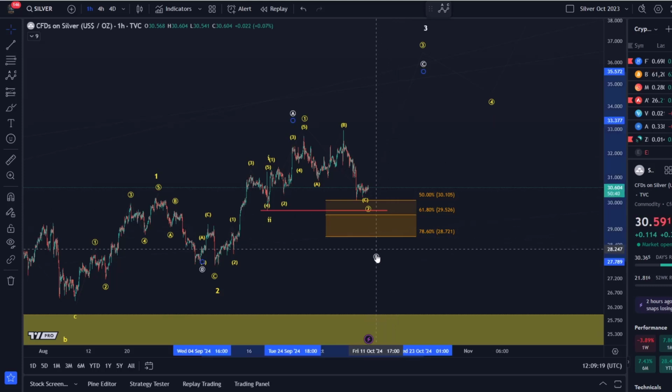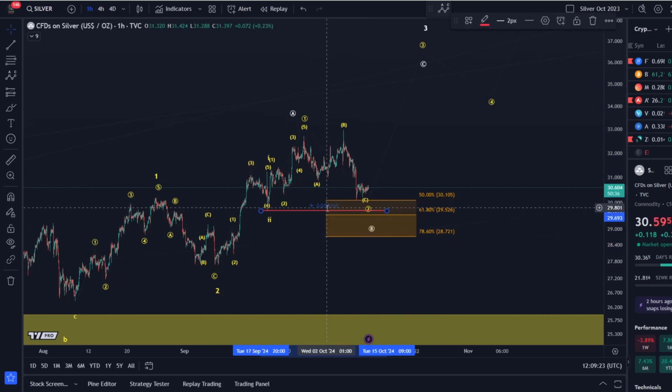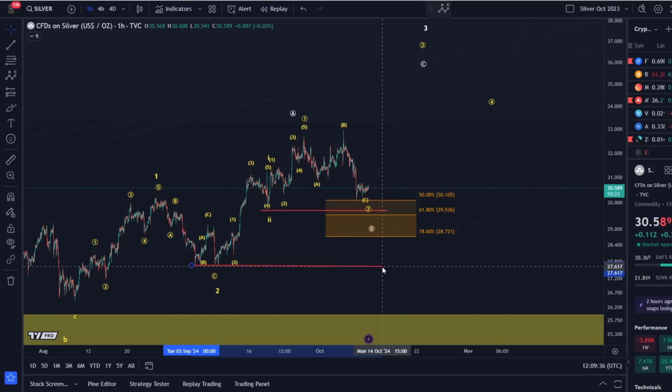Still though, B waves can be deep even. This is not an invalidation point. The next invalidation point would then be where probabilities tell us it should turn around, if this is the correct count. The invalidation point then is the 6th of September low, at $27.70. So that should give you a good overview here of the relevant levels.